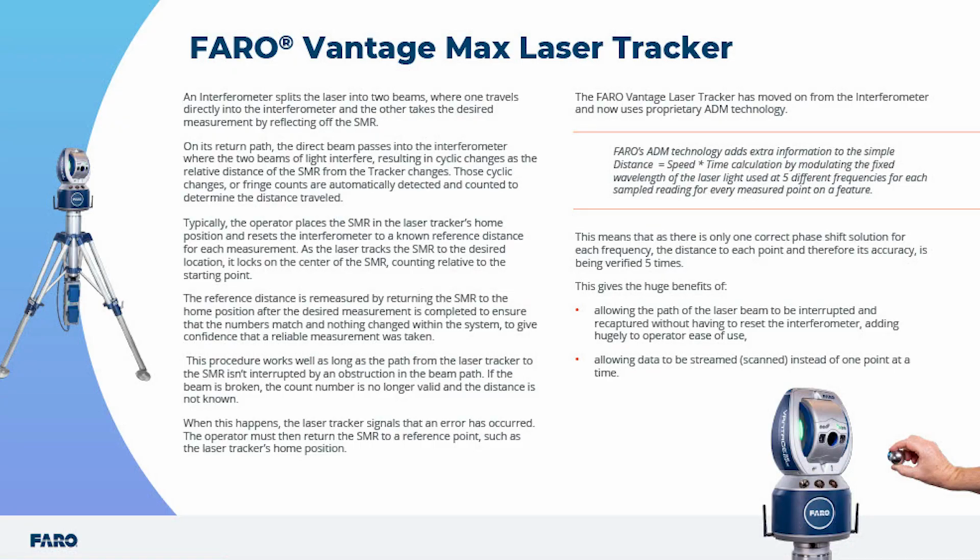The way an interferometer works is that it measures a specific, known distance, and we know that the laser is traveling at the speed of light. So we know how long it should take to measure that distance. If we measure it and it conforms to speed equals distance over time, then you know that the laser device is measuring accurately.